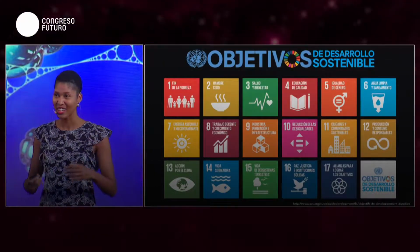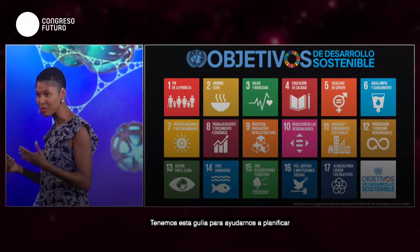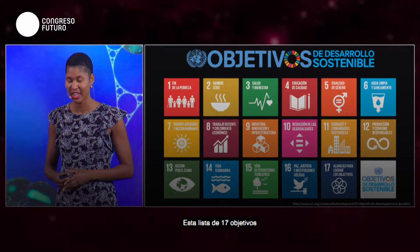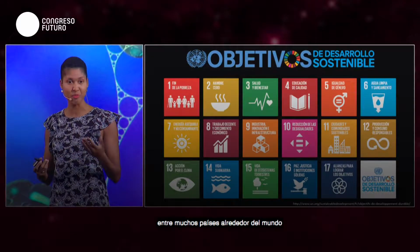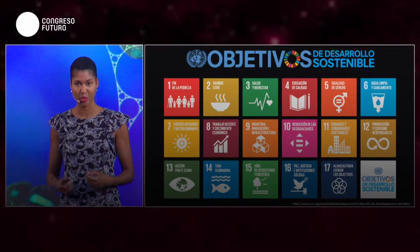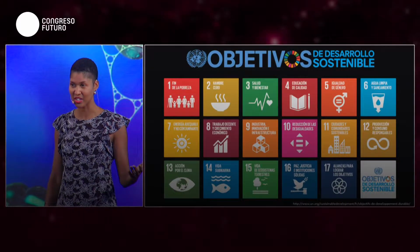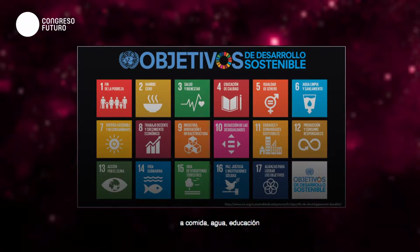We have this guide to help us plan what are the key challenges for this generation. This list of 17 goals have been agreed upon by many countries around the world with the help of the United Nations. And underneath each of these boxes are examples of ways to measure, are we making progress to ensure that everyone has access to food, water, education, and opportunities for good work.